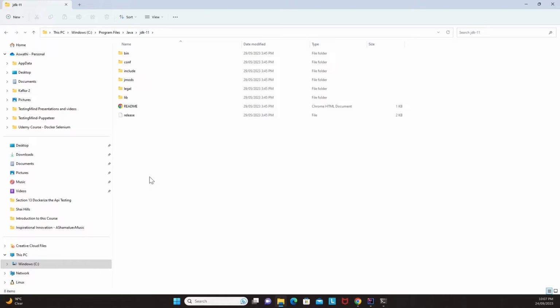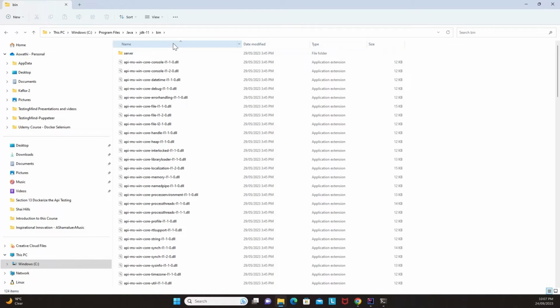Now the reason I'm requesting you to verify which path applies to you in your machine is that it is important to set up the environment variable on the machine. This is the exact path: C drive, Program Files, Java, JDK hyphen 11, bin. Now this exact path has to be entered in our system variables, which we'll be doing right now.